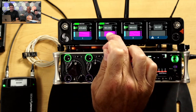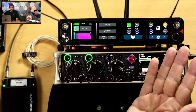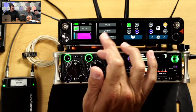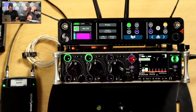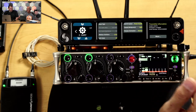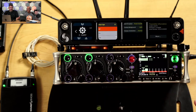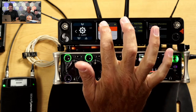And you can make many settings. You can come into any channel here and change your RF power on the fly, your mode, modulation. One of my favorite new things is the gear menu, where you can actually get into all of the settings for the A20-TX right from here by going to the More button. Yeah. And so most of the common settings that you would get to from the menu on the A20-TX are also available right on your receiver.